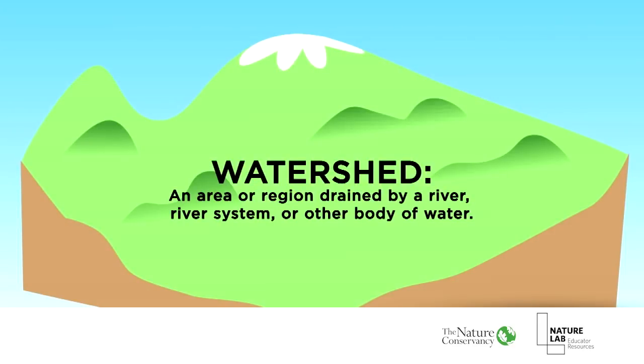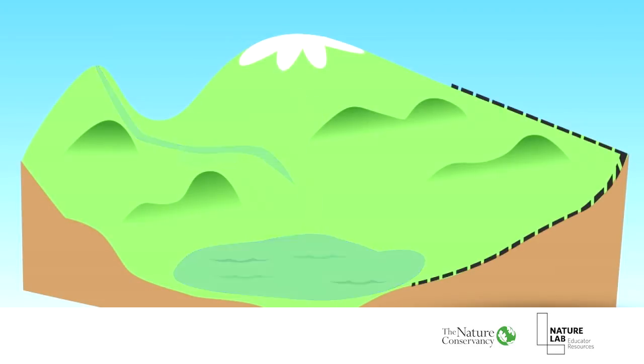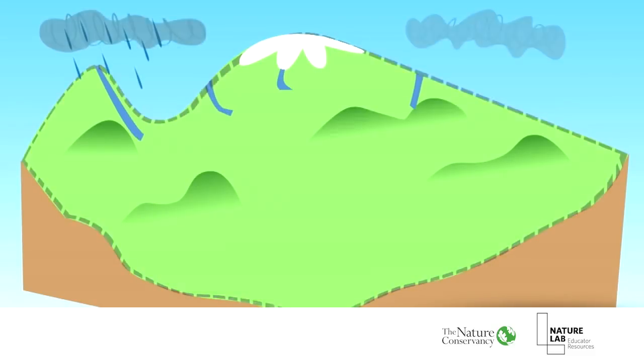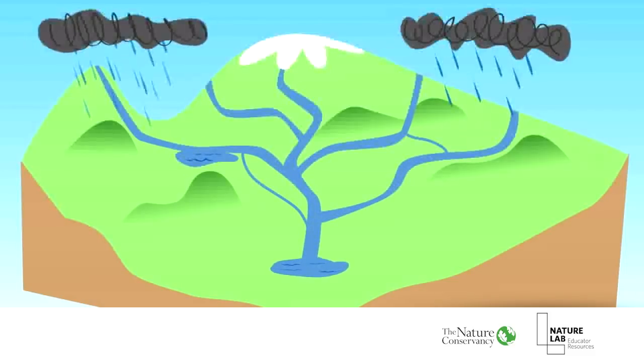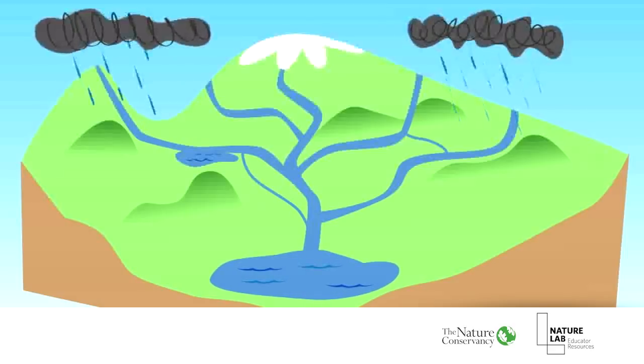So everyone in the world lives in a watershed. A watershed is an area of land that drains to a common body of water, like a river, lake, or ocean. The boundary of the watershed is like a line that connects the highest points in the land area. Water flows down from those high points through creeks and streams whenever it rains or snows. The shape of the land affects where the water goes.